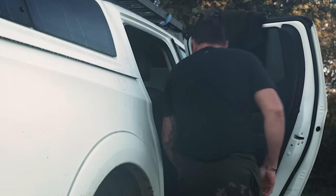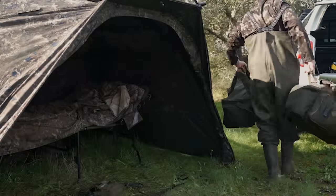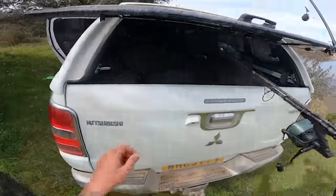I'm pretty sure the carp here have cleared out now. Maybe it was just an opportunity yesterday. So I don't want to waste too much time here. I want to just get cracking on, try and get on some of those fish before I have to go home.